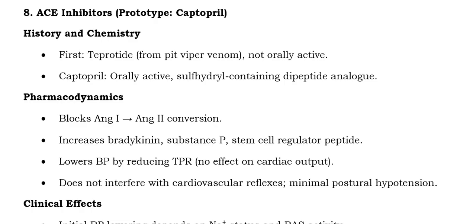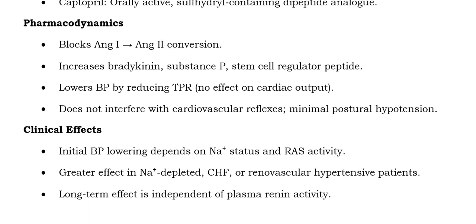Okay, so captopril and all ACE inhibitors, their main job is blocking that ACE enzyme. This stops the conversion of inactive angiotensin I to the very active angiotensin II. Less Ang2 means less vasoconstriction and less aldosterone release. But that's not all. ACE also breaks down bradykinin and substance P, substances that actually dilate blood vessels. So by inhibiting ACE, you get higher levels of these vasodilators hanging around. The overall result: lower blood pressure, mainly by reducing the resistance in peripheral blood vessels. And importantly, it does this usually without messing with cardiac output much or the body's normal blood pressure reflexes when you stand up. So minimal postural hypotension, which is a good thing for patients.